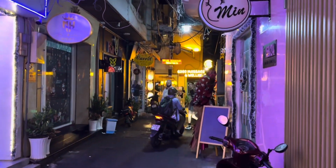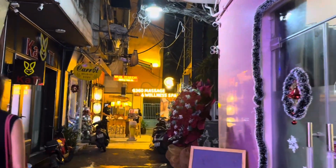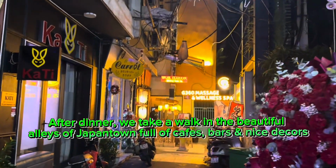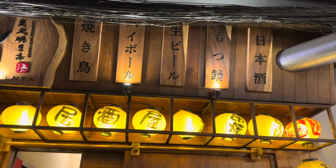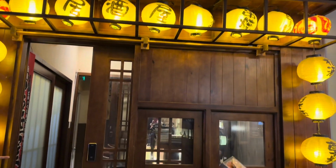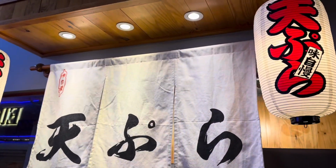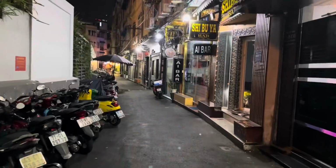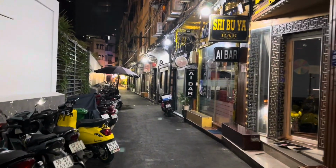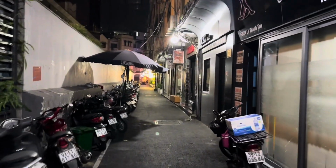So this street is full of different Japanese shops and restaurants. A great place for you to explore Japanese culture. Beautiful bars too. Very nice. On this side of the alley is very peaceful. So you don't have to travel all the way to Japan to experience Japanese life.